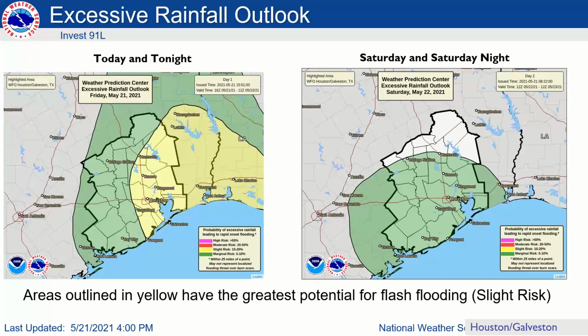The flash flood risk maps here on the left-hand side, the greatest risk of flash flooding would be in that yellow area. Lance showed this earlier. It was actually expanded a little bit further west today, given this one batch of rain coming through now. But again, for the most part, these rainfall amounts and rates should be manageable, but there is a risk in heavier downpours of leading to some additional flooding, especially given how saturated the soils are.